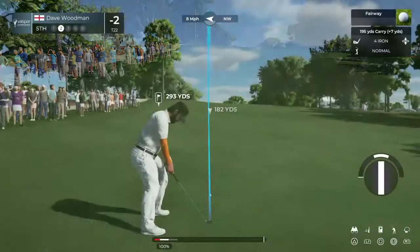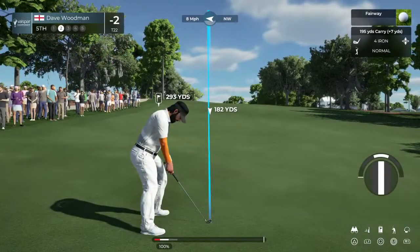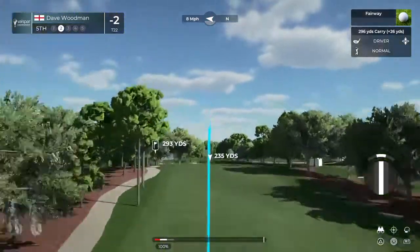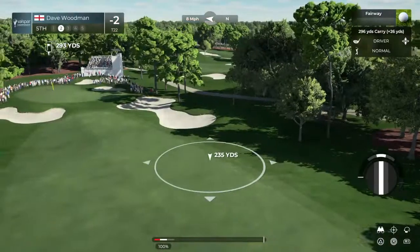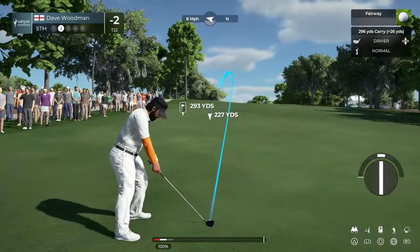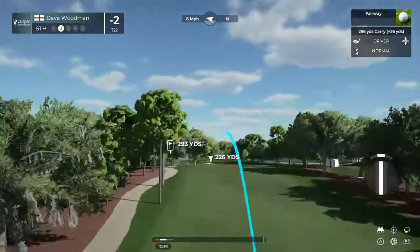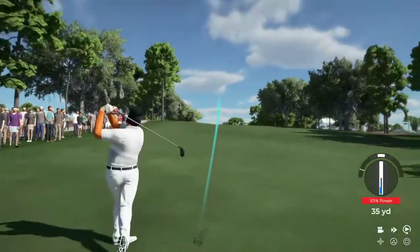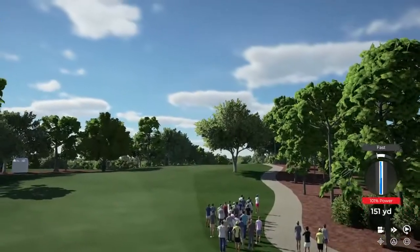Not far enough though. This Larry Packer designed back in 1974 as a par 71, but it's over 7,200 yards just outside of Tampa. Strong course. Oh, it's really strong. I got to say, this golf course, there's no let up in it. Every hole makes you think. It's relentless.